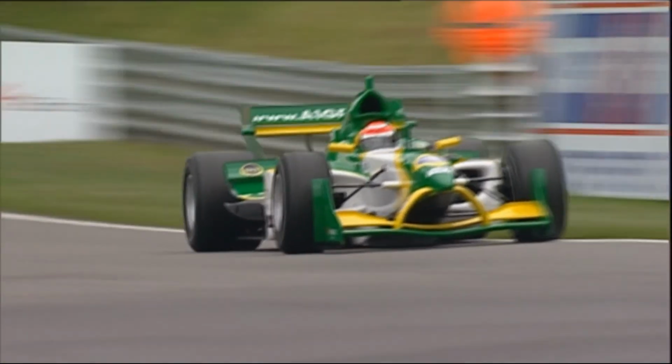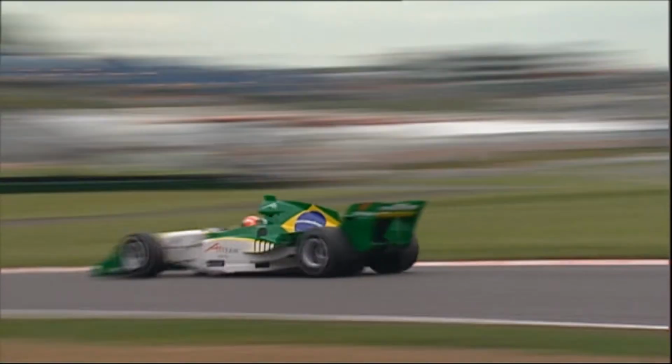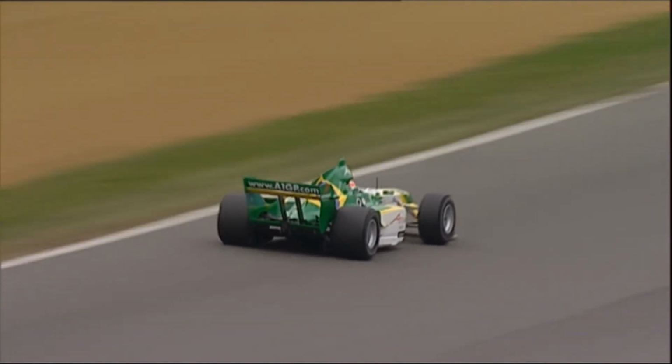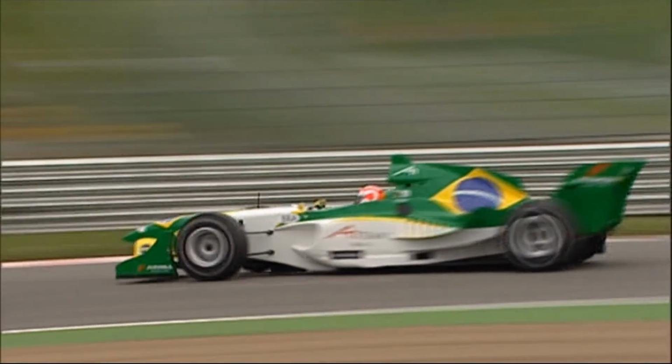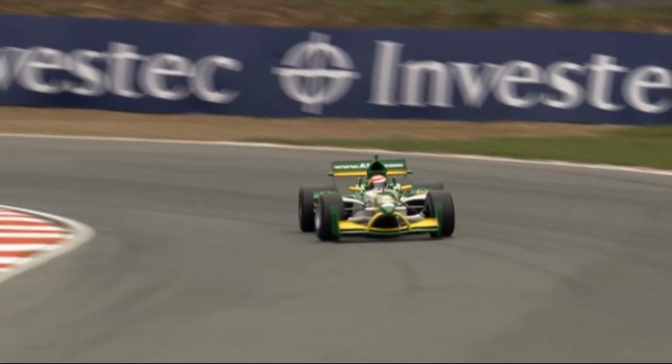Heading down underneath the bridge, he comes into Clearways, chucks it in, off-camera exit here, he can't run too wide. That was beautiful from Nelson Piquet Jr. Is this going to be enough for Brazil to reclaim the top spot? Across the line he goes, wait for the times to come through, and is it going to be enough? Just waiting for it to come through a little bit. So this is enough. It's a 1:16.0, and Brazil take the top spot back.